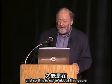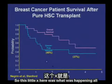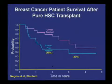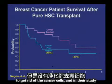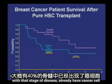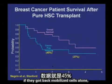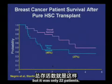And so this is up to about 5 years after the transplant in Rob Negrin's group. This little X here was what was happening all around the world if you gave back what's called mobilized blood, a population that includes stem cells but wasn't purified to get rid of the cancer cells. In their study and in our study, about 40% of the women with that stage of disease already had cancer cells in the bone marrow, and lots of them. So 6% were alive without disease at 2 years if they got back mobilized cells alone. And here, 45%. Sounds impressive, but it was only 22 patients.